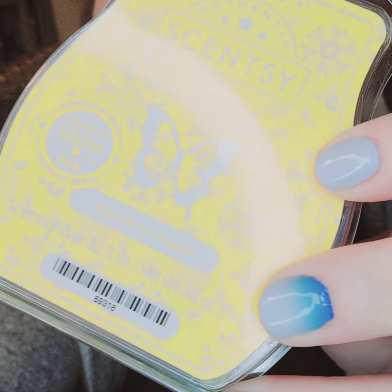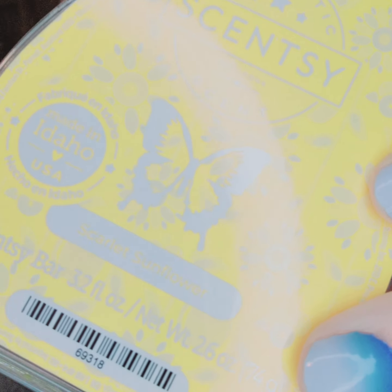Okay. This one is another light one that's hard to read. Scarlet Sunflower, if you guys could read that. Juicy apple and a hint of red cranberry are brightened by a scarlet sunflower turning to face the sun. Now, I don't know what the difference is between a sunflower and a scarlet sunflower. Is there even such a thing as a scarlet sunflower? Or do they call it that because it's facing the sun? I don't know. Anyway, let's see.